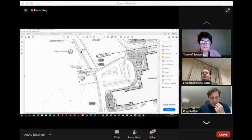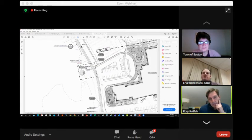Okay, so jurisdictional, there is a lot of construction work going on inside the buffer zone at this point. What's the closest that limit of work comes to the wetlands?